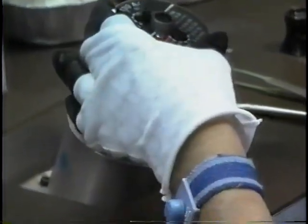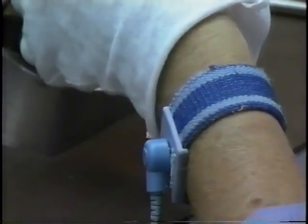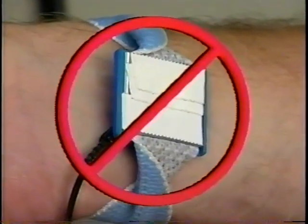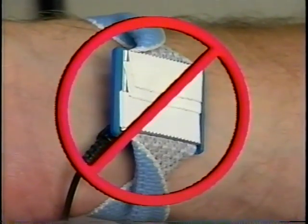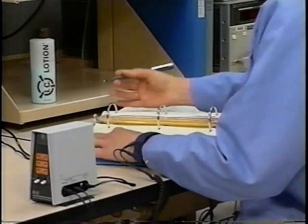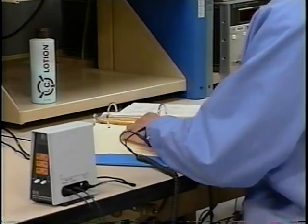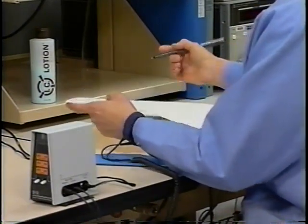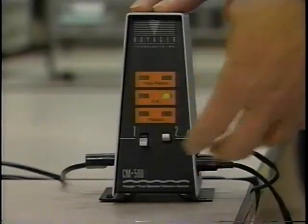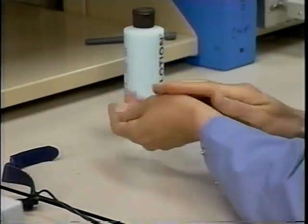We also have to use a wrist strap connected by a cord to an appropriate common point ground. Make sure you don't let tape or clothing come between the strap's contact plate and your skin. Plus, just to make extra sure, straps and cords have to be checked at the beginning of each shift. And don't forget to document these check tests. Unless, of course, you use constant wrist strap monitors. If dry skin is a problem, apply an approved lotion onto the strap.